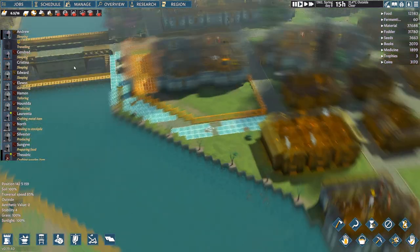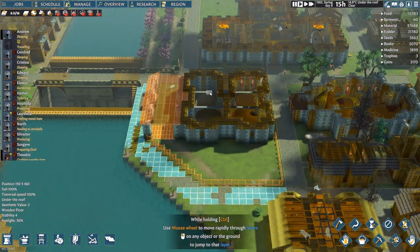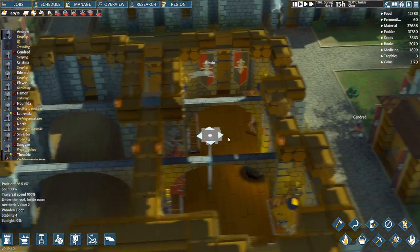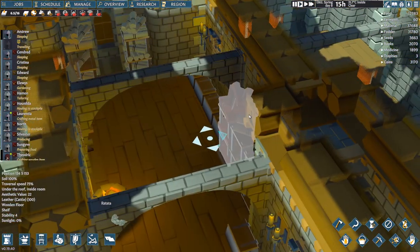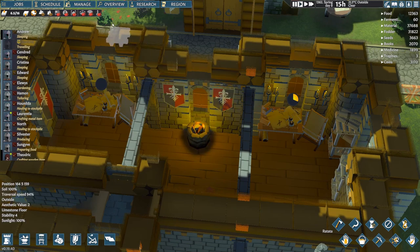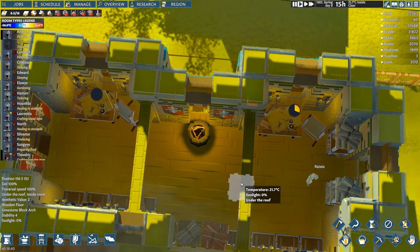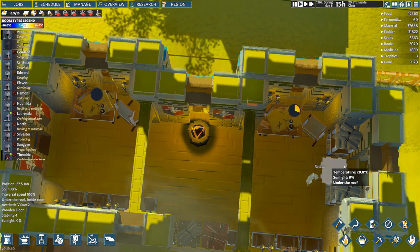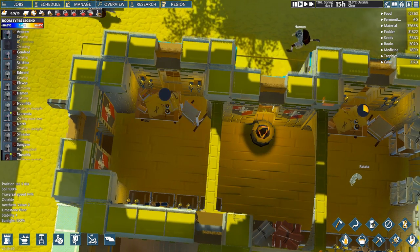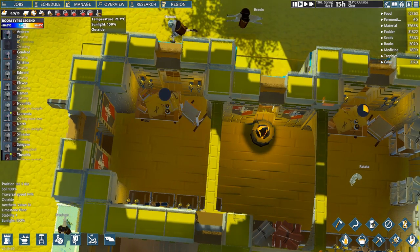And so basically we were able to get the textile place up and running last episode, so that's the room that we got here. Looks really good. Happy with the detail work and stuff. Not sure what the temperature is inside. 20 degrees, not too bad, given that it's only spring at the moment.